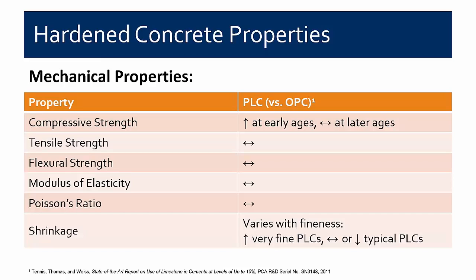Early age shrinkage of these Portland limestone cements does vary depending on the fineness of the cement. If we have a very fine Portland limestone cement, one with a Blaine of, say, 600, compared to the 500 that we had been talking about before, you will get higher amounts of drying shrinkage and autogenous shrinkage, which could lead to early age cracking in your concrete. However, for typical Portland limestone cement, the shrinkage is again going to be similar or even slightly reduced compared to an ordinary Portland cement.